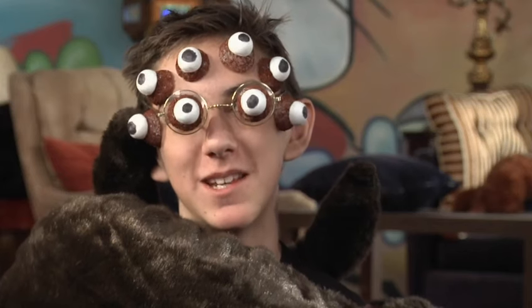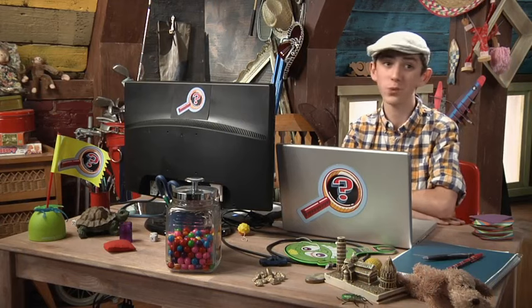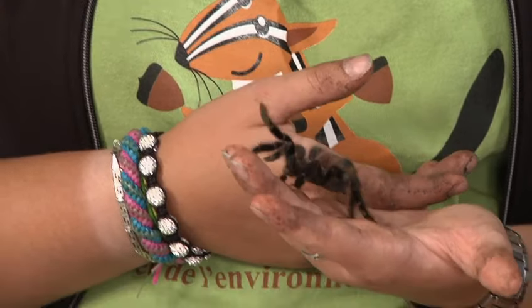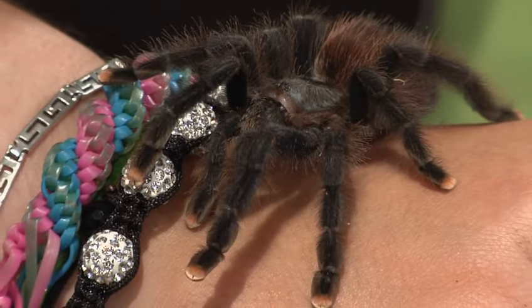Or maybe not. I found out from Julie that spiders don't actually see as well as we do, but having all those extra eyes lets them see in many different directions at once. It also lets them see the things they want to eat and avoid the things that want to eat them.